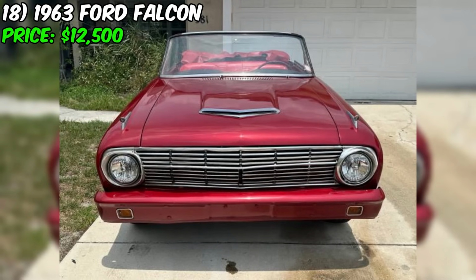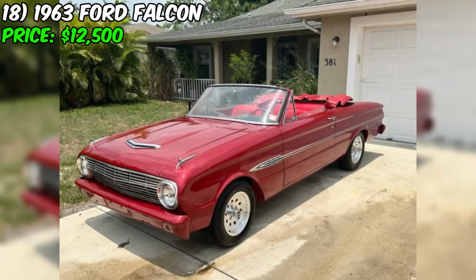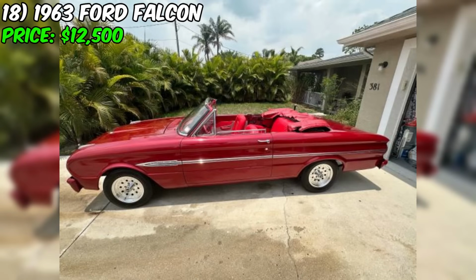This Falcon needs some work. The seller is upfront about this, stating that it's not ready for the road just yet, and will need a once-over before it's roadworthy. But don't let that discourage you, because this car has a ton of potential. The exterior of the Falcon is in good condition with a nice red paint job that's driver quality. There's no rust to be found, and the floors and trunk are solid.